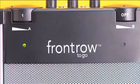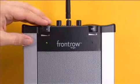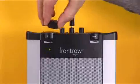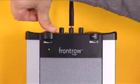Adjust the volume control so you can just hear yourself when you're in the middle of the room. It's easiest if someone helps you with this. When you find the ideal volume, just pop in a volume lock to keep children from playing with the settings.